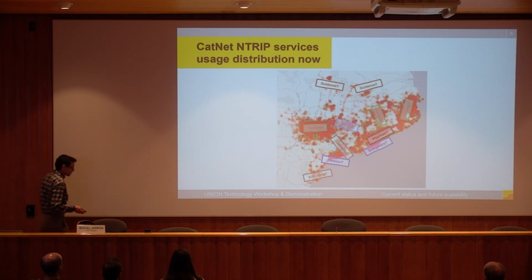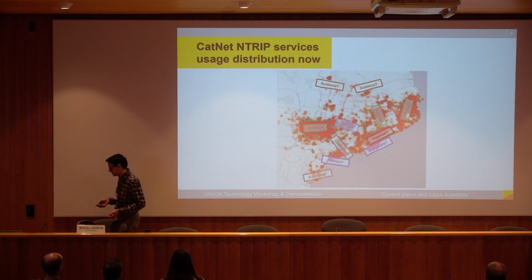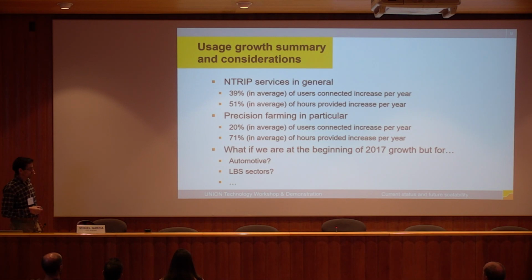This is just the current picture. This is just the usage that we have here in Catalonia. We know that we have guidance machines, we have farming, we have civil works for canals, pipelines. They're using bathymeters, civil works, surveying. This is the real usage that we have right now in Catalonia. Obviously, I don't know the future, but this is the current situation.